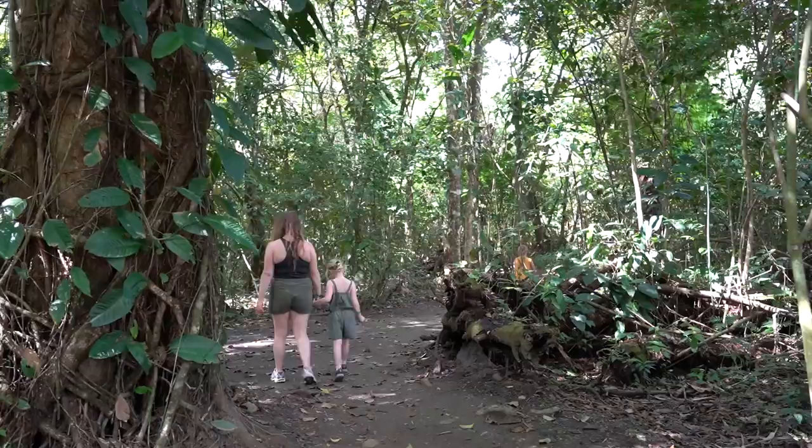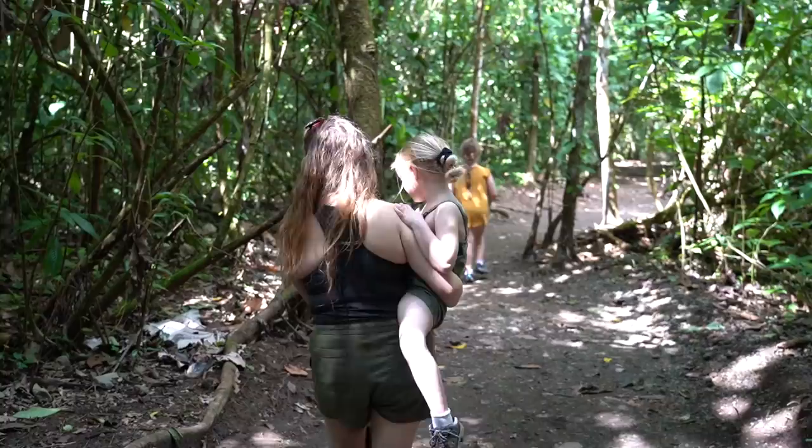So there are over 25 sloths here in this small little forest. It definitely takes a lot of patience and quiet to spot them out, which we're not very good at either one of those.